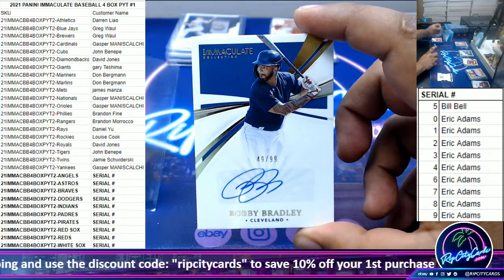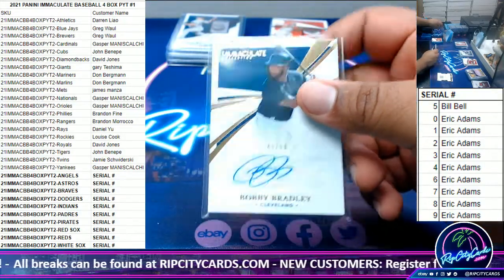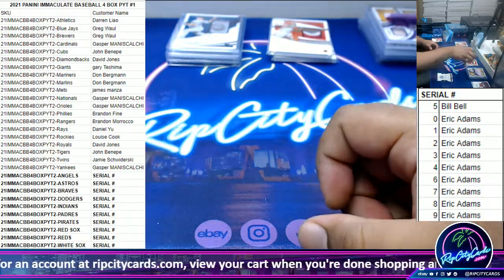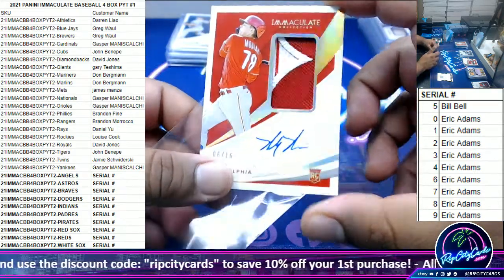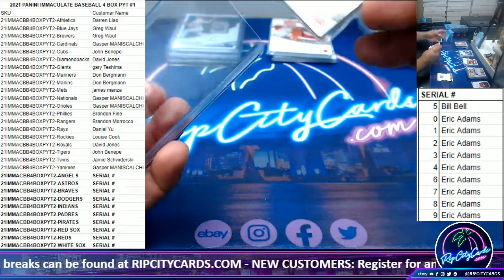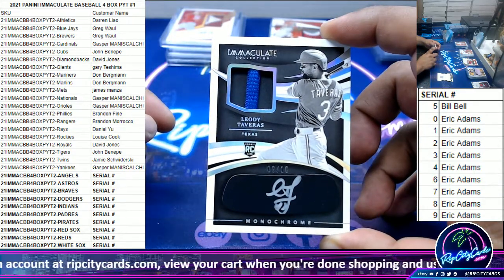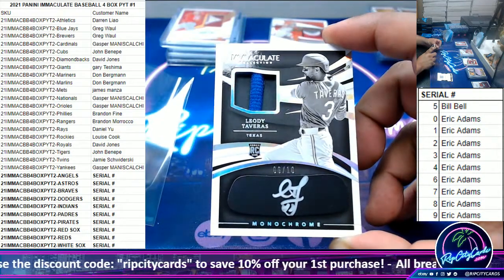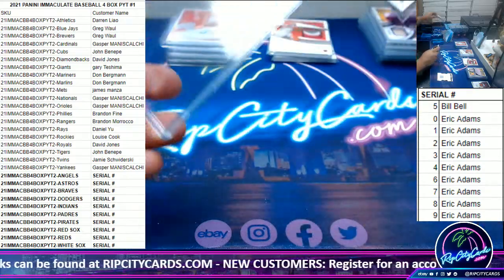Robbie Bradley /99 Indians. That goes to the 9th spot, which is Eric. Mickey Moniak /16 Phillies. Brandon and the Phillies are doing some damage. Nice looking card. 6/10 monochrome eye black silver ink autograph. Leody Taveras. Real nice looking card.